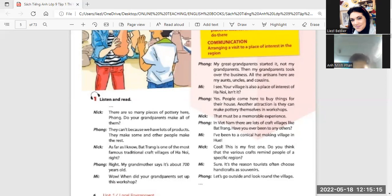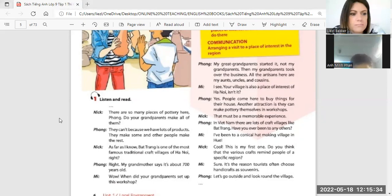Cool. This is my first one. Do you think that the various crafts remind people of their trip? Sure. It's the reason tourists often choose the crafts as souvenirs. Let's go outside and look around the village.